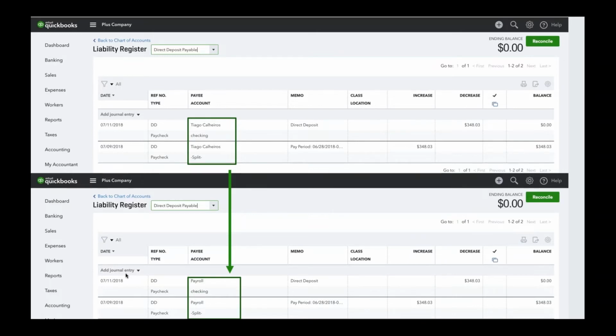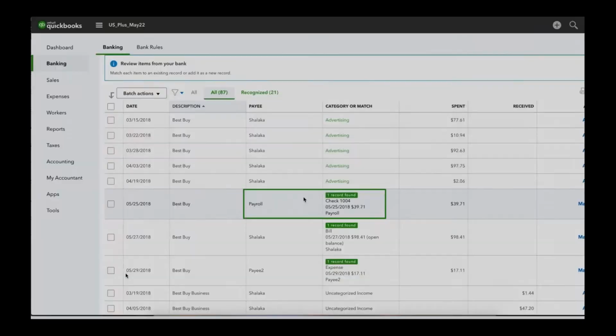Another example here, as you can see, is the bank register. You can see in the column on the top side that my name is there for a paycheck, but in the future state for this person, it's going to be just payroll. Same thing that you're going to see when you're doing the bank match. Whenever a payroll transaction is matched to a bank transaction, we're also going to mask the payee name, and it's going to show payroll instead of the name of the person.